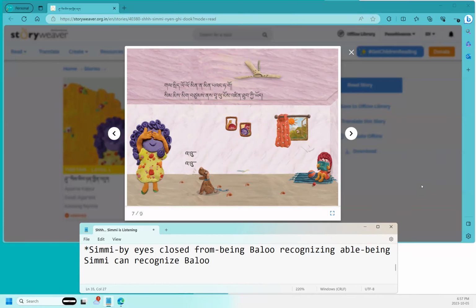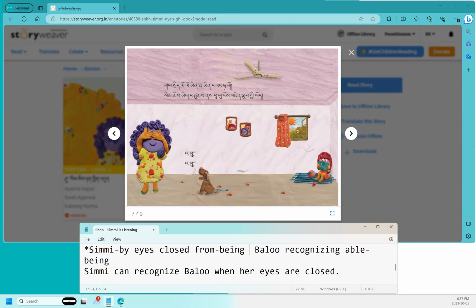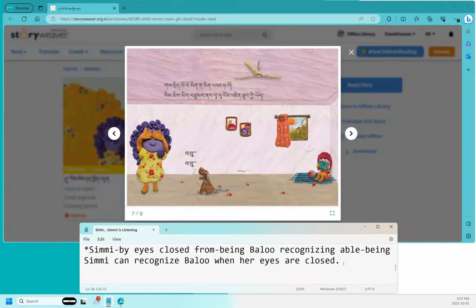In English, you'd have to say when, so I guess when her eyes are closed. Oh, right, from being also. I missed the also here, maybe. Did I? No, that's correct. Simmi can recognize Balu when her eyes are closed.